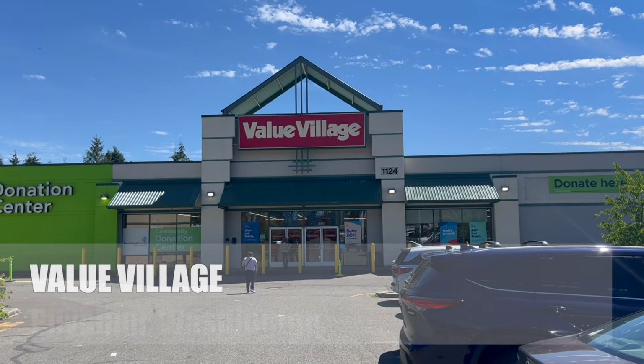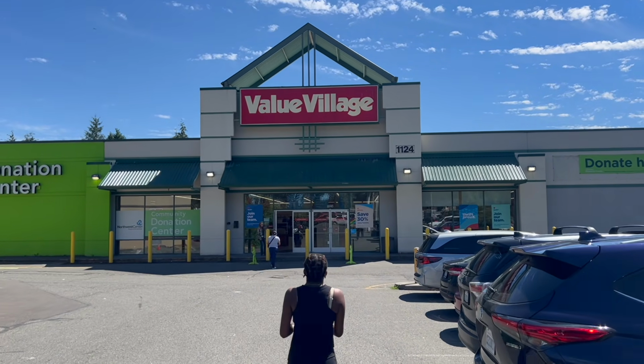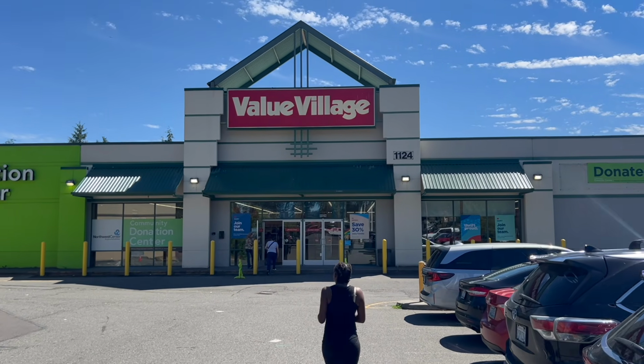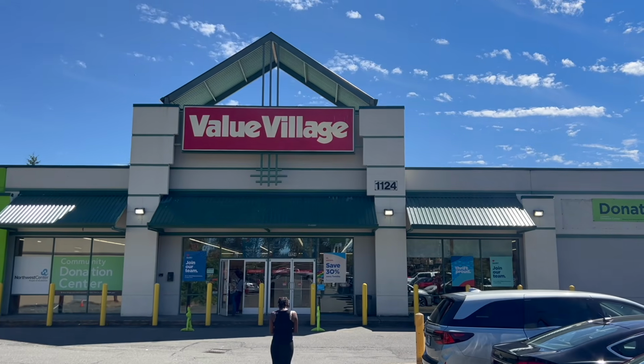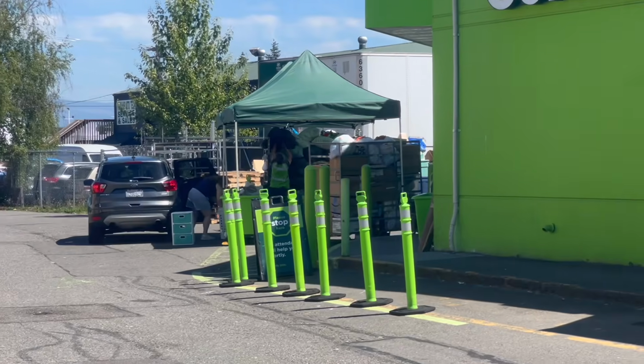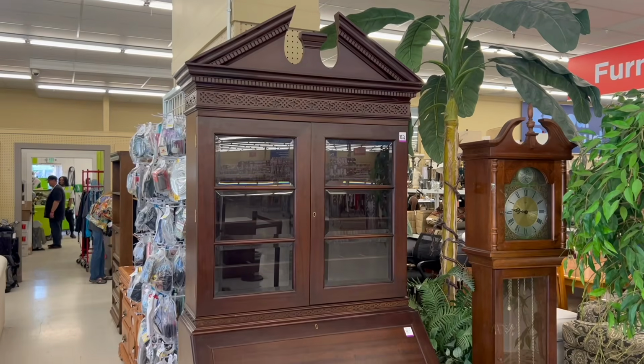I have never been in the Puyallup Value Village before, and that's partly because my friend Cheryl lives here, and she comes here every day and does nothing but fabric. So I won't bother with the fabric in this one because she's already been here. But the donations are coming fast, so let's see what they've got.